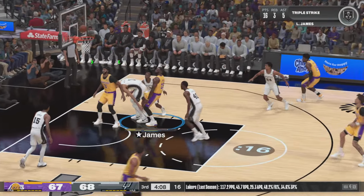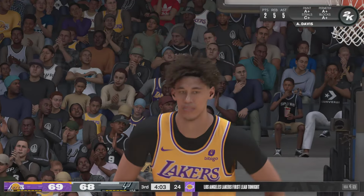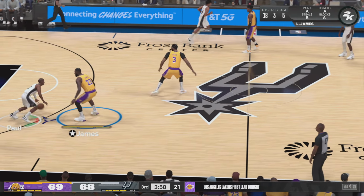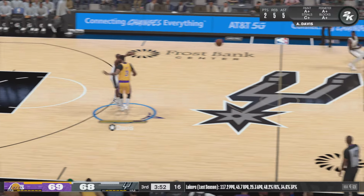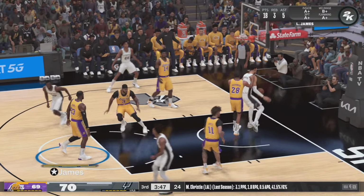LeBron against Paul. LeBron powering inside. Hey, I really like what I'm seeing from LeBron here tonight. Keeping it simple. He's going to the hot hand, which is him. That's pretty good. Poke loose. Johnson with it. And Hachimura picks him up defensively.